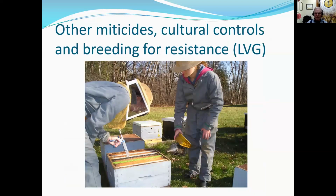So here we are using oxalic acid. We did not invent this method. It was developed elsewhere, but the Canadian Honey Council pushed through the registration of this product. So it's a very cheap, very simple product. We mix it in with sugar syrup and deliver it to the colony late in the fall. It works well as a good backup treatment for mites, but late in the fall is too late if you have a significant mite problem.